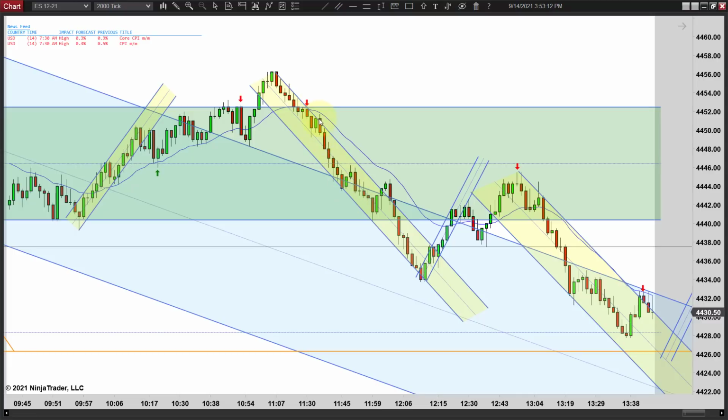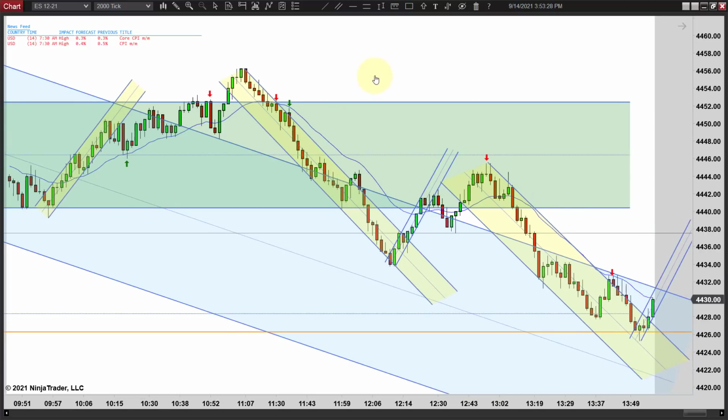So there's like a second opportunity here. It doesn't fit any of our setups, it's just a first entry basically, but you got the failure and then like a lower high off that. So you might look at that as a lower high and take that trade, but I think that's a little risky.